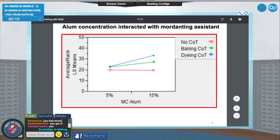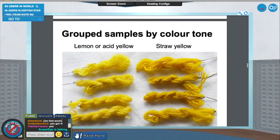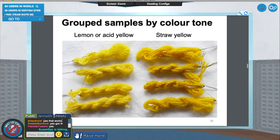So moving on to the next slide, which is number 10, the other way that we assessed our results was by the quality of the colour: lemon or acid yellow, a sort of sharp yellow, or a straw yellow. And again, this photo isn't brilliant. I think the acid yellow here looks very pale and not so intense. Anyway, we grouped our 48 samples into two piles, those that we judged to be the zingy acid yellow and those that we judged to be the other tone.